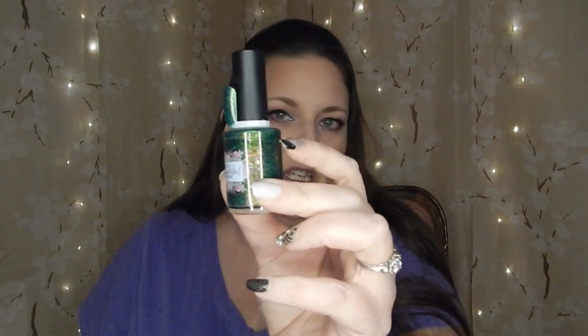And then because it is going to be St. Patrick's Day, I needed a green polish, so I pulled out my absolute favorite green polish of life, which is Pretty Beautiful Unlimited polish, and I'm already down to here. I love it. And this was from December 2020.